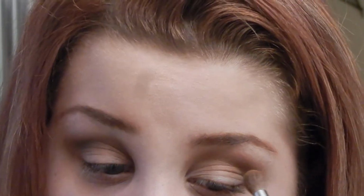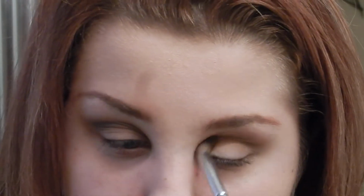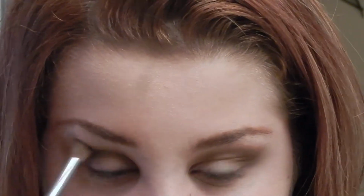I'm going to put a little bit, because this is a little darker on here, so I'm going to make it a little bit darker just so they both match. I promise you they're both the same. I think it's the lighting. I've come to a conclusion it is the lighting, so I'm sorry if it's bad. I'm just blending because blending is great.